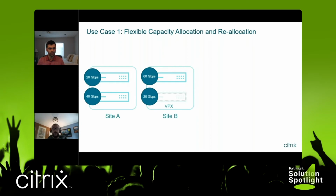So in this example, we have 2 hardware appliances at site A with a total of 60 gigs of throughput available. And then at site B, we have 80 gigs allocated between the hardware and the virtual appliances. So between the 2 sites, there's a total of 140 gigs of available throughput. But like we previously discussed, in the past, each of these appliances would have that fixed amount of bandwidth tied to those physical or virtual appliances, and that's it. And you're not going to be able to move that anywhere.